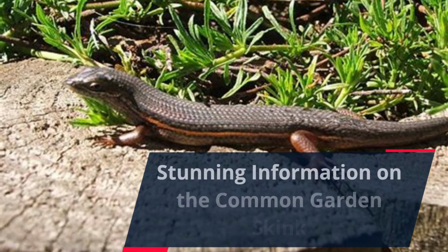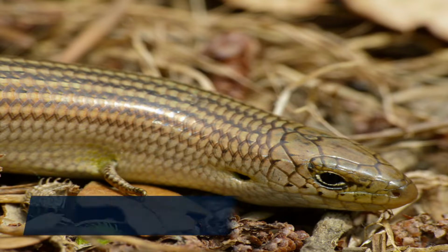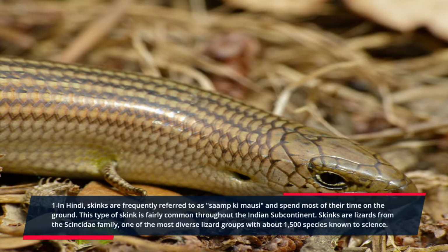Stunning information on the common garden skink. 1. In Hindi, skinks are frequently referred to as Sampki mousey and spend most of their time on the ground. This type of skink is fairly common throughout the Indian subcontinent. Skinks are lizards from the Scincidae family, one of the most diverse lizard groups with about 1,500 species known to science.